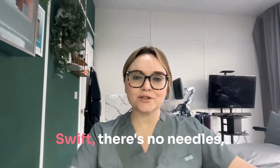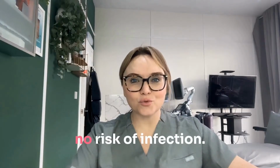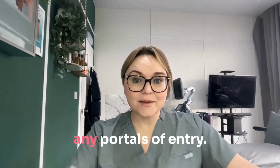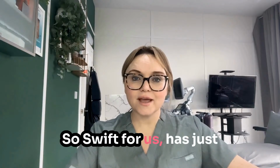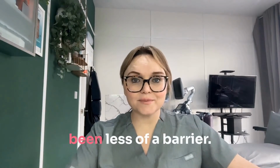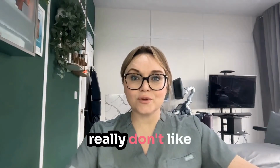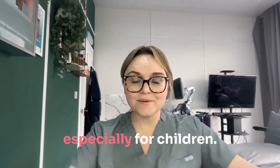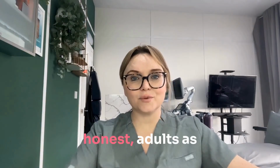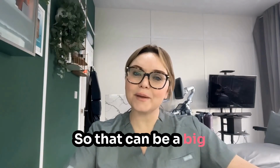And also with Swift, there's no needles, there's no blood, there's no risk of infection because we're not creating any portals of entry, there's no breakage of skin. So Swift for us has just been something that has been less of a barrier. Also, a lot of patients really don't like needles. So getting an injection into your ankle can be a big put off, especially for children. But I think, to be honest, adults as well, none of us like it. So that can be a big barrier.